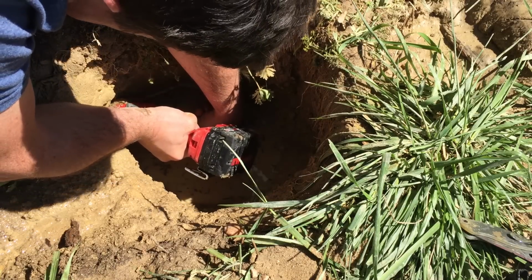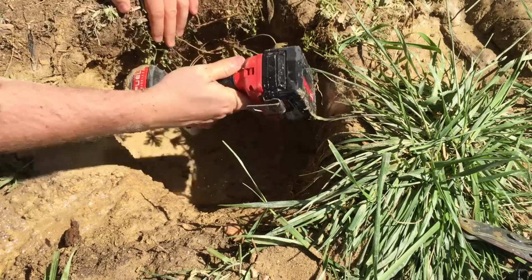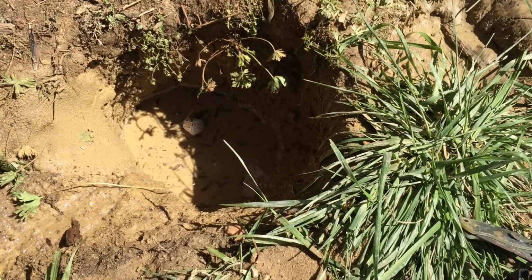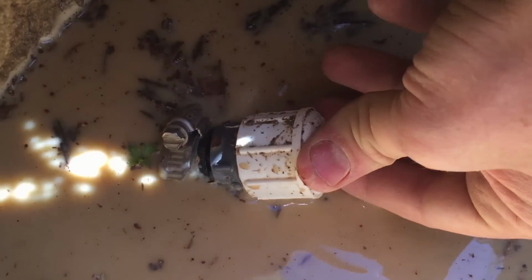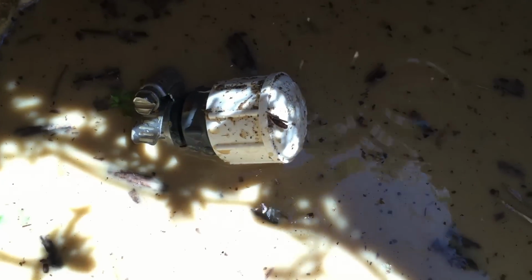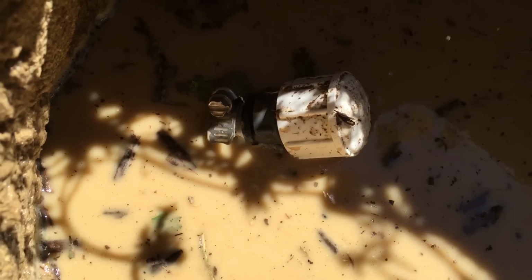It seems like I did a good job on this. Let's test it a second time. Okay, here's my handiwork. It looks like I got it this time, no leaks. Oh, now we can get on with our day.